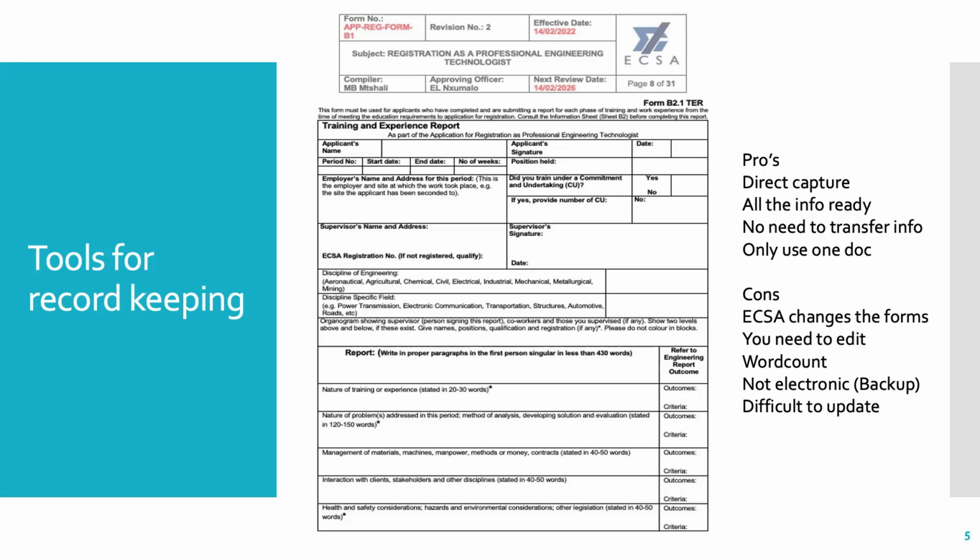Now, the cons on that, well, ECSA changes their forms from time to time. So you might find yourself in a position where you've now documented all of that. Great. Now, ECSA goes and changes the format or changes some of the outcomes or whatever the case might be. Then you've got a problem. Then you have to redo it. So you need to, at the end of the day, go back and edit it again.